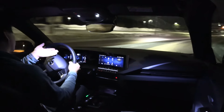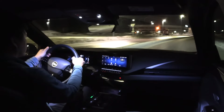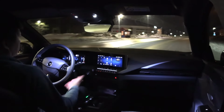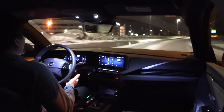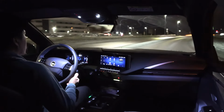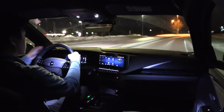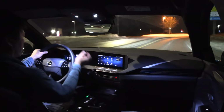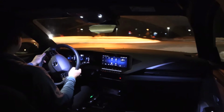Instrument cluster is okay. You have a trip meter, you have some stats here, whatever you want to see. But maybe I'm just nitpicking, because most people who buy cars don't care about autosteer, they don't care about navigation or anything like that. They just want to drive, right? Then it doesn't matter how bad or good it is.